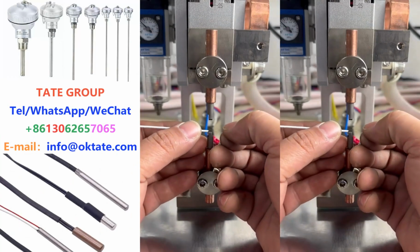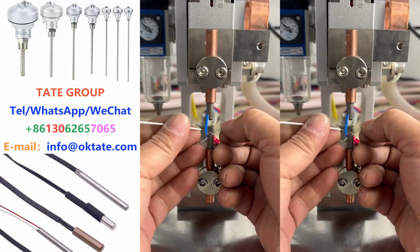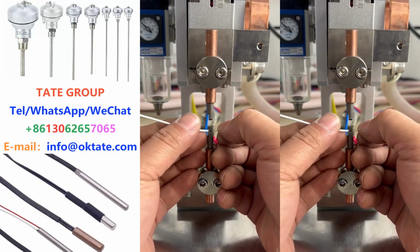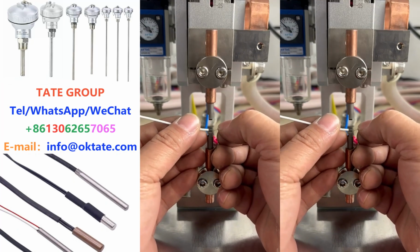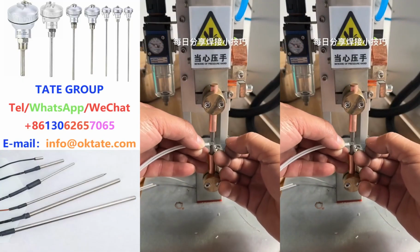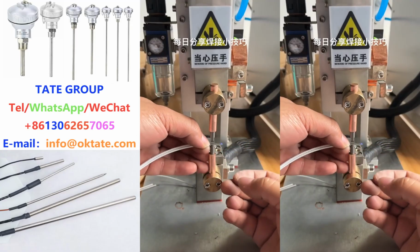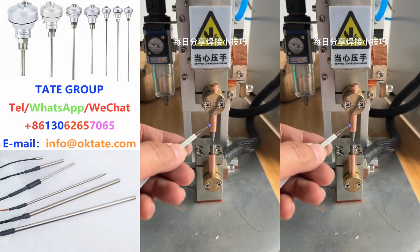Proven by industry giants, top manufacturers worldwide have switched to TATE to ensure superior welding quality and unmatched consistency. Say goodbye to welding problems. Tired of welding inconsistencies? TATE guarantees precision every time. Concerned about sensor reliability? Our low-heat welding protects delicate materials.